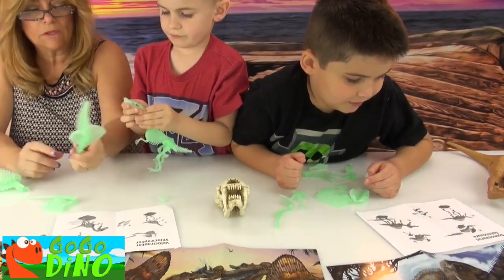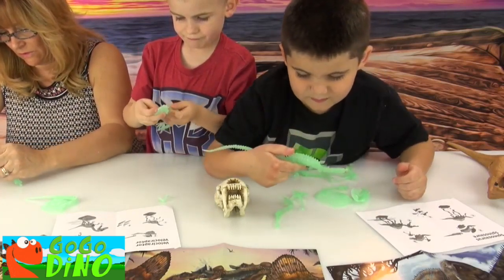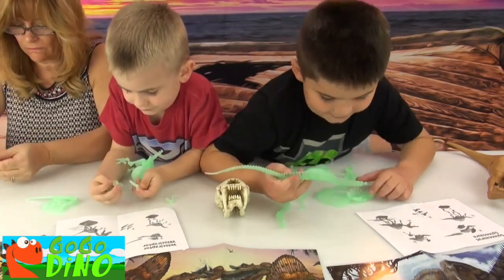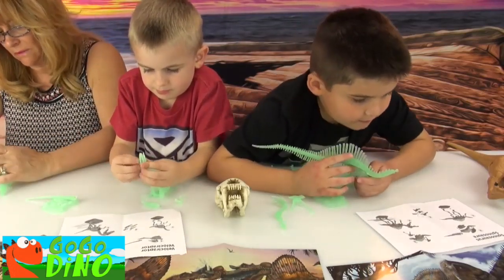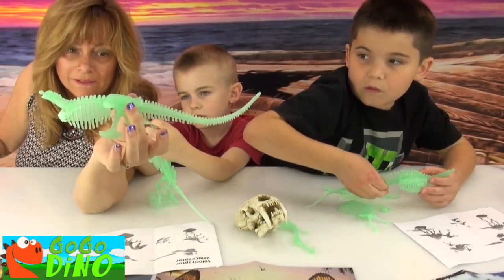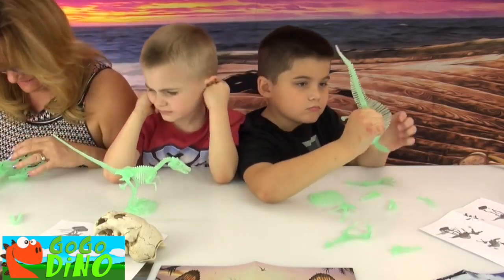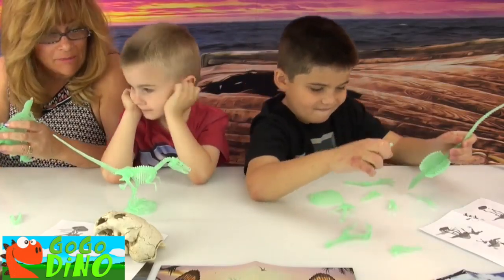Just put one rib on. There. Oh. Are you alright? See. Man, the head part is just so hard. Check that out. Isn't that cool? It's got a long tail. Mine's the T-Rex. It's very fragile. Oh my goodness. Hey, but they glow.